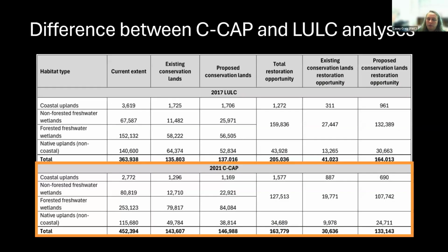So how did the CCAP data set do relative to the previous analysis that was completed using the LULC data set? In this table, we're looking at a comparison of the two data sets. On top, you have your LULC values, and on the bottom, we have the values for the 2021 CCAP-based analysis. The first table column is a little bit different this time. Rather than looking at the CCAP land cover class, we're looking at these habitat groupings, which are coastal uplands, non-coastal uplands, forested freshwater wetlands, and non-forested freshwater wetlands, with their respective acreage extent of each in the remaining columns.